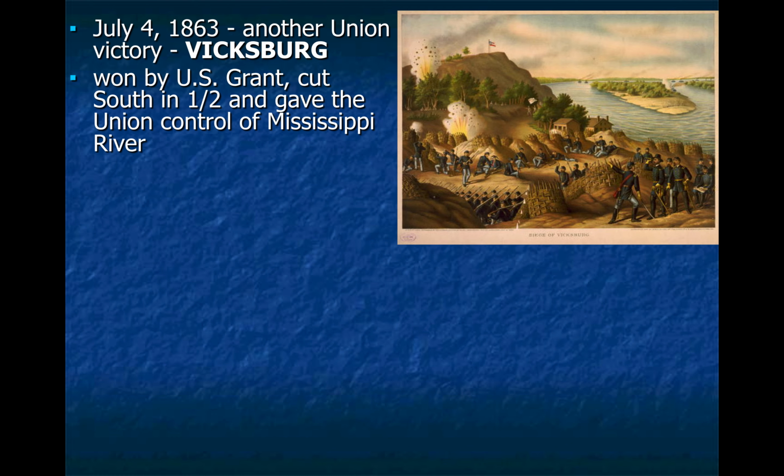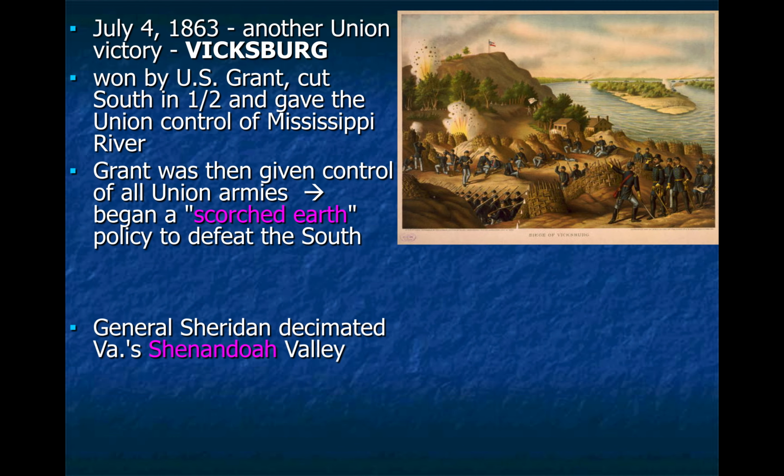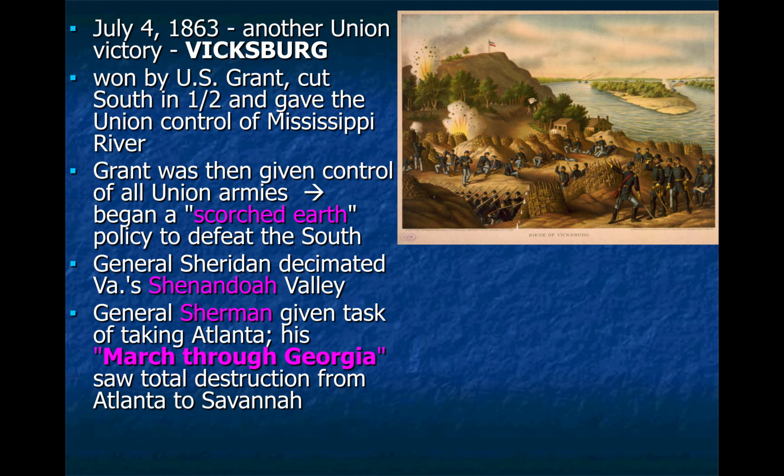Okay, we're going to go to the Battle of Vicksburg. Okay, so 4th of July, 1863, directly after the Battle at Gettysburg, right? This is won by Ulysses S. Grant, and this is going to begin to cut the South in half and gives the Union control of the Mississippi River. At this point, Grant and the Union armies are going to destroy everything in the South. This is called scorched earth. If it's there and it's in front of them, it's a home, it's a barn, they're going to burn it to the ground. Okay?